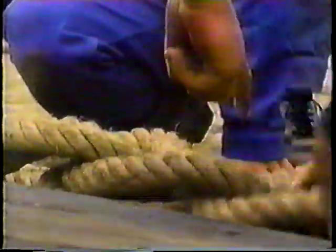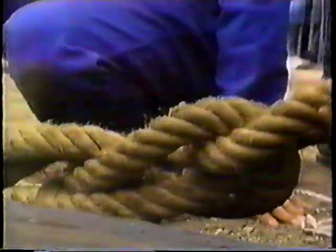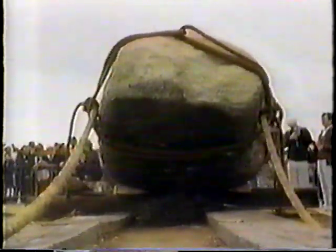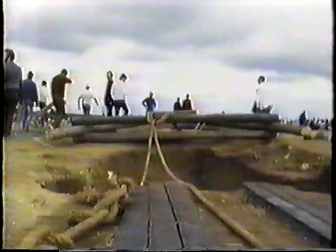First, ropes were tied around the stone. The ropes were heavy and strong, and it was important to tie the right kind of knots. Two wooden tracks were placed side by side underneath the stone, leading to a big hole.